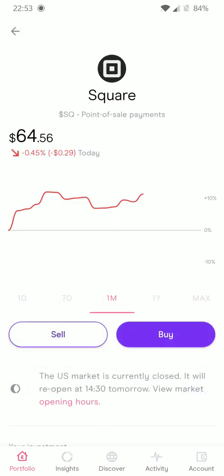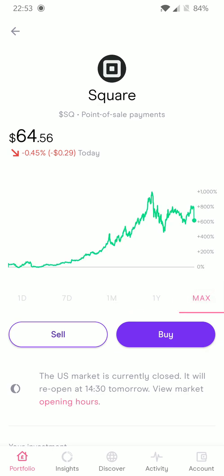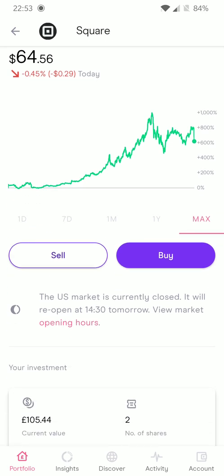Next up is Square. Although this one's dropped again, I think that's due to the US-China trade war. Square is a sort of point of sale system, as it says at the top, and I think they've got good long-term future potential, hopefully to spread into more markets and gain a bigger market share. So I think hopefully they'll keep growing. I might buy a few more of those as they're currently a bit down.